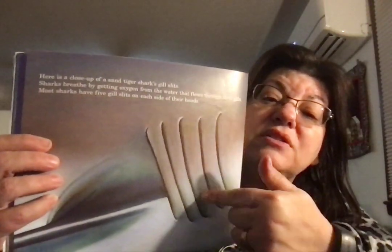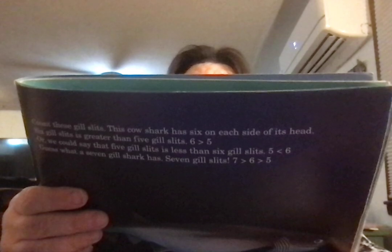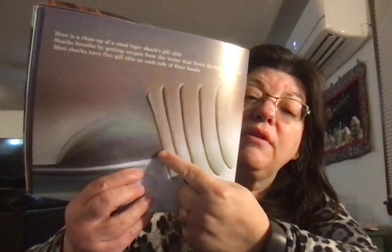These are the gills that the fish breathe through. This is a close-up of a sand tiger shark's gill slits. Sharks breathe by getting oxygen from the water that flows through their gills. Most sharks have 5 gill slits on each side of their head. 1, 2, 3, 4, 5. This cow shark has 6 on each side of its head. 6 gill slits is greater than 5. Or we could say 5 gill slits is less than 6.